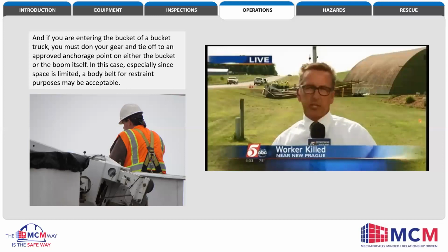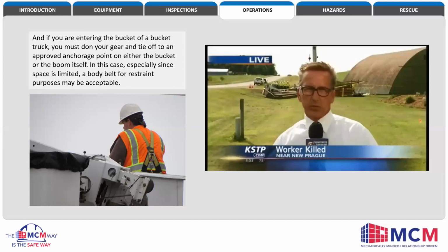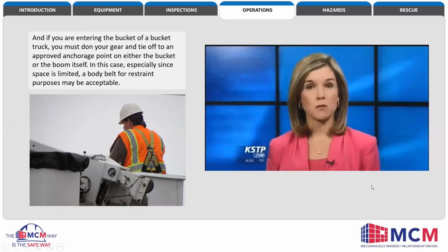OSHA apparently has cleared the scene for them to begin working again if they want to. But we were told earlier today that Aldridge Electric, the contractor that's working on this project, will not work here for another week. Helena, outside of New Prague, Tim Chernow, 5 Eyewitness News. All right, let's go back now to the project that these men were working on.